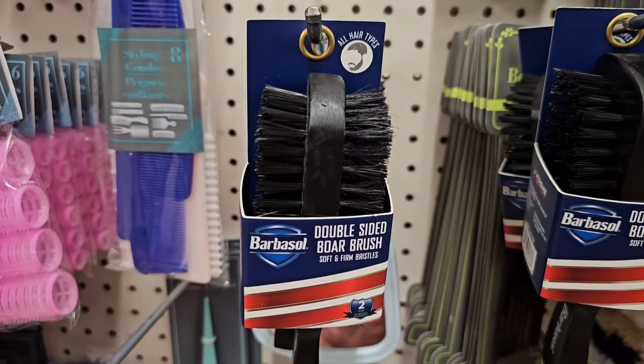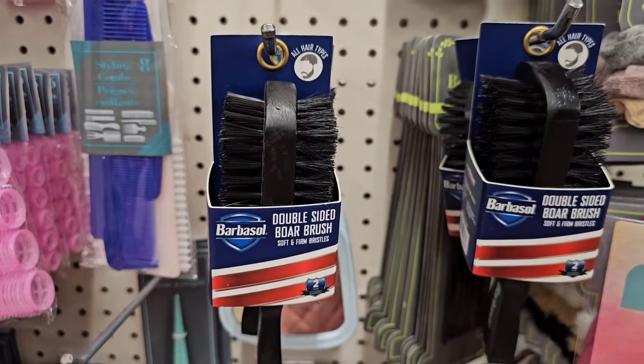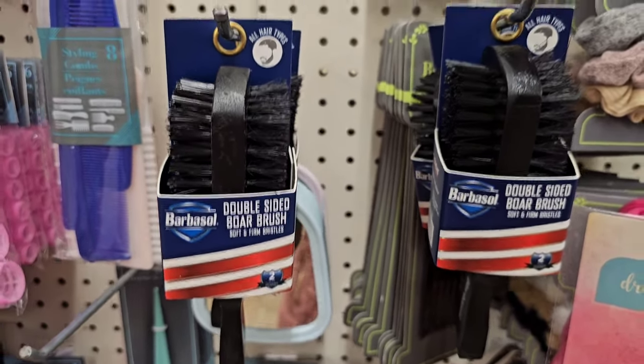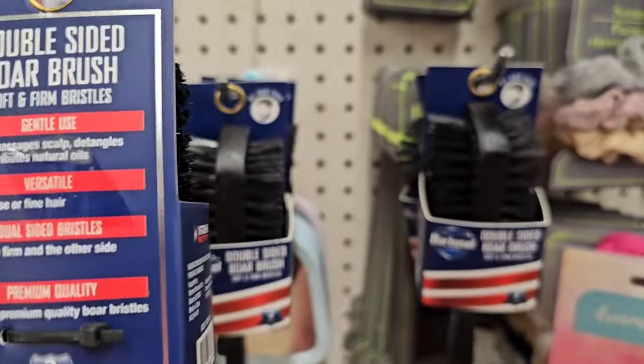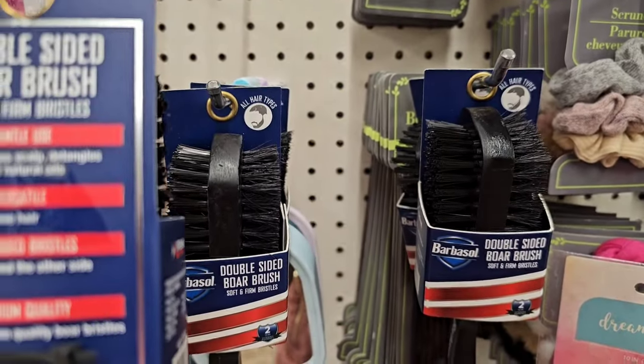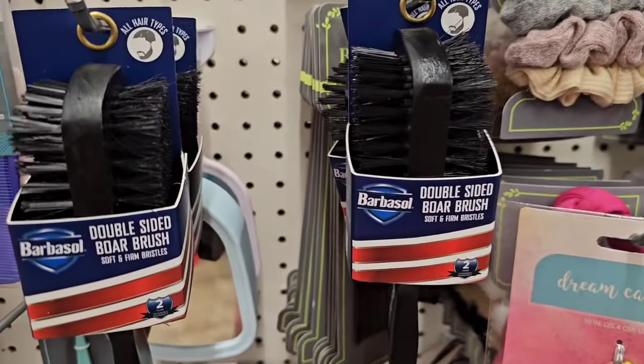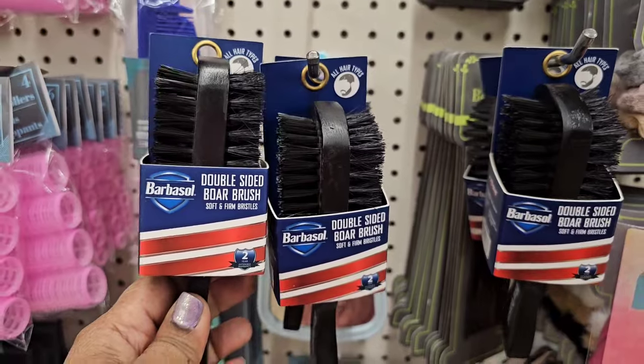So here they have these Barbasol brush, all hair types, double-sided brush, Barbasol. And it's double-sided, and it's gentle use, massages and detangles. So this is what they have here.